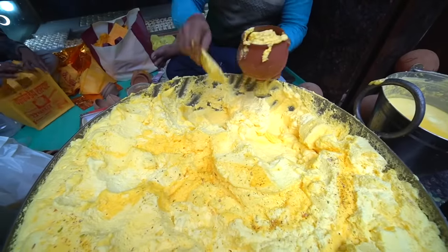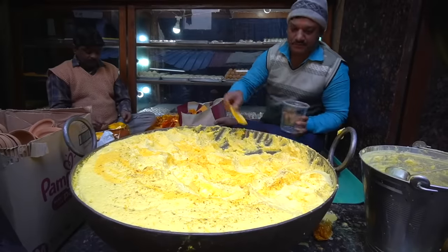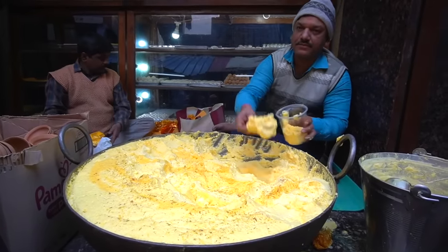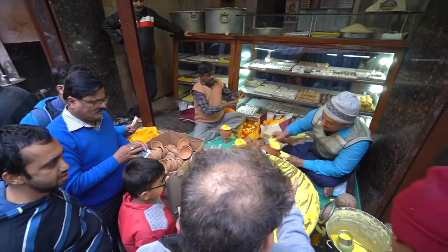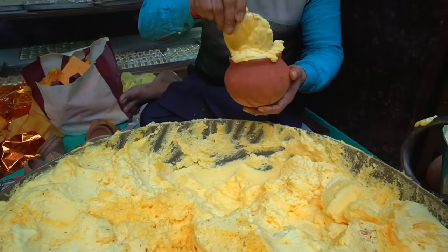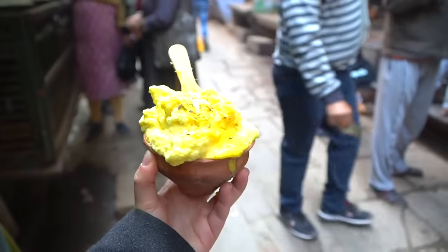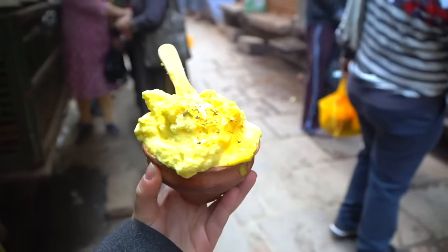So we just spotted this guy on the side of the road selling Malaiyo, which is a winter only dish. It's a dish of saffron milk that is left overnight to settle. When the dew settles, it is finished, and it is this big pot of yellow, milky, frothy, bubbly, delicious looking dessert. We just ordered one up. This looks so good. Check this out.